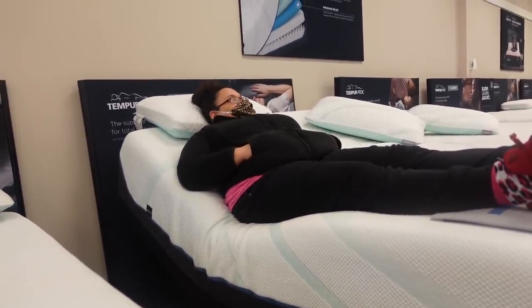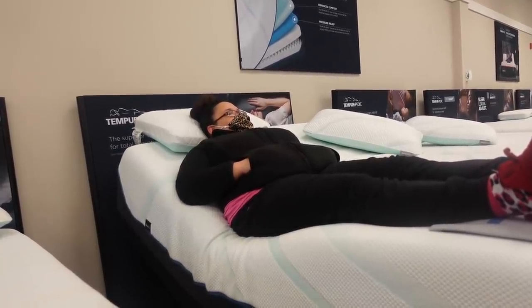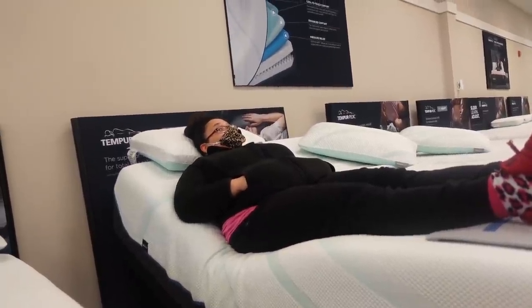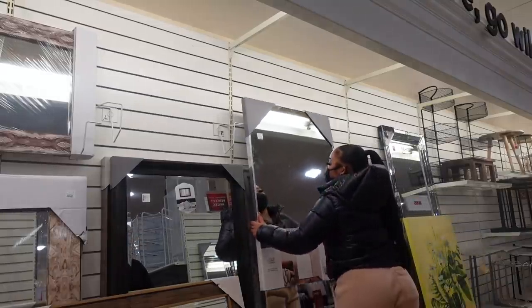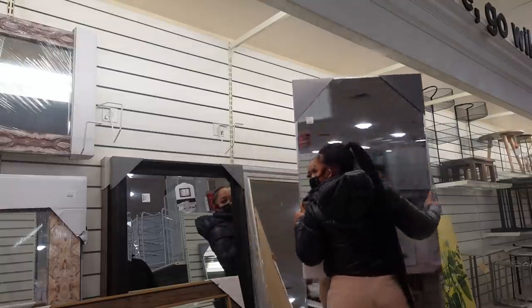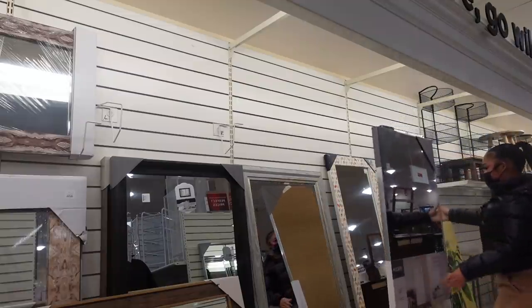And so Tempur-Pedic, they're like Apple, so they're never on sale. They're always the same name, same price. They're never on sale. They're actually on sale. So you try to hit me with that smooth. They ain't on sale.